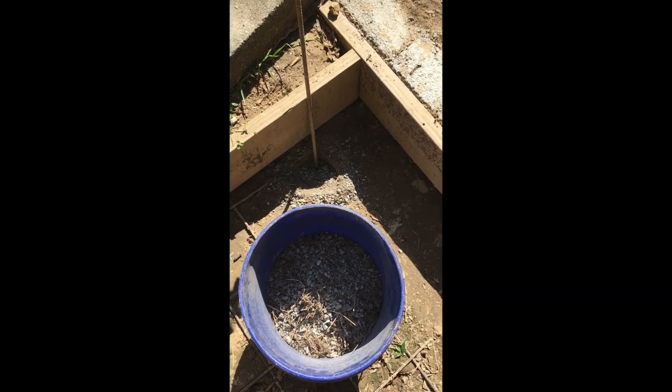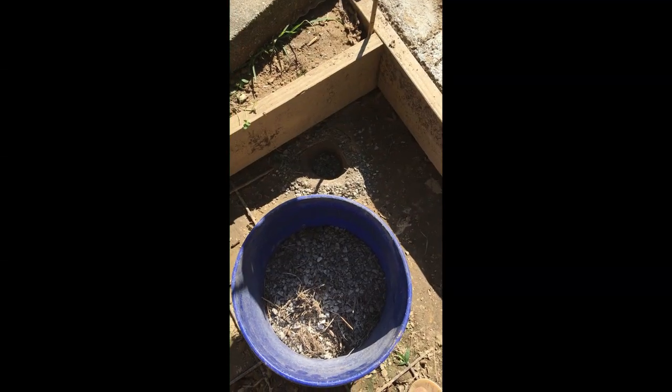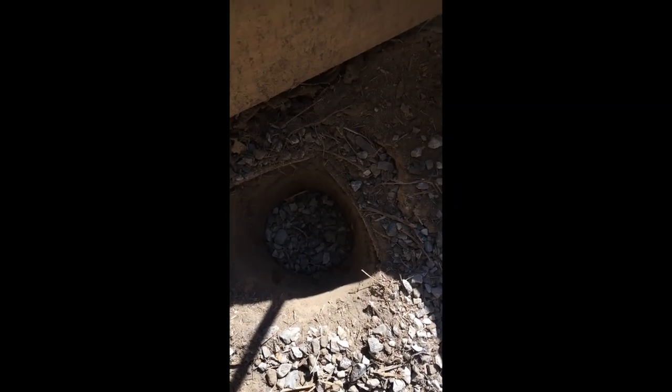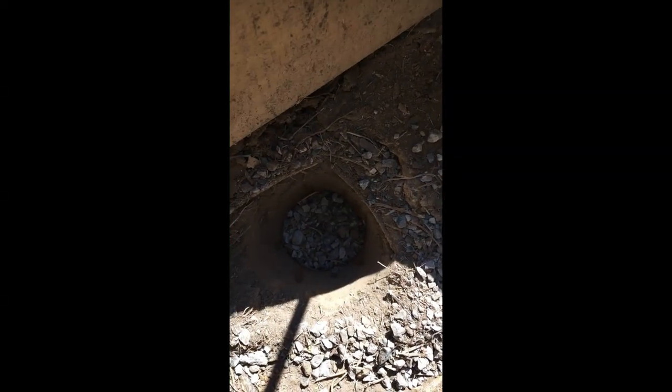Now I'm going to pack it in with that rod. I can't hardly see it. Oh, there it is. Where is it? It must be right there. Too much sun in my way. Okay.